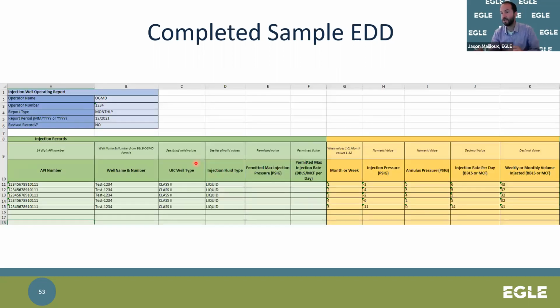And so we filled out our header, and we're filling out our data record. So this is kind of all the well information. This is all the specifics, right? I went out and I looked every single week and I reported these numbers.